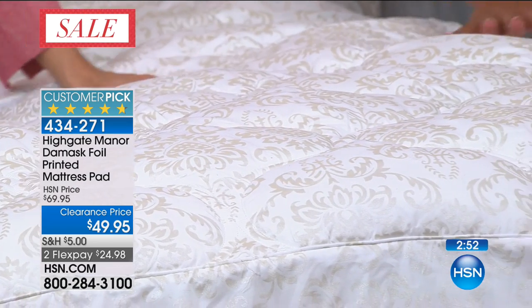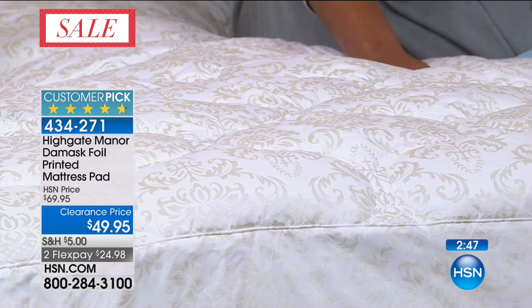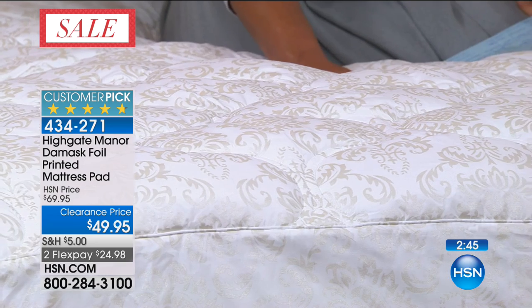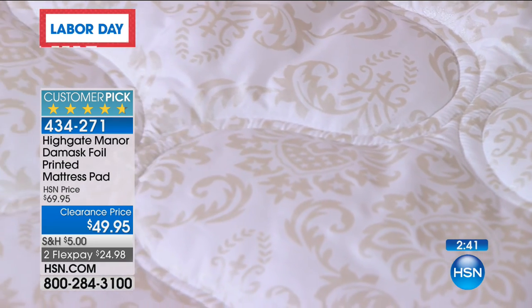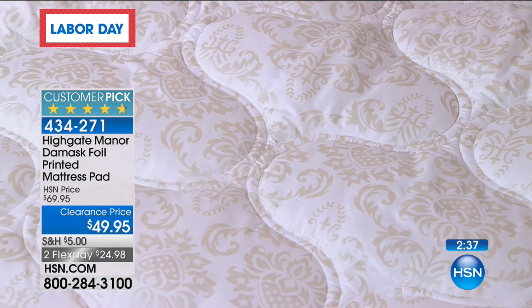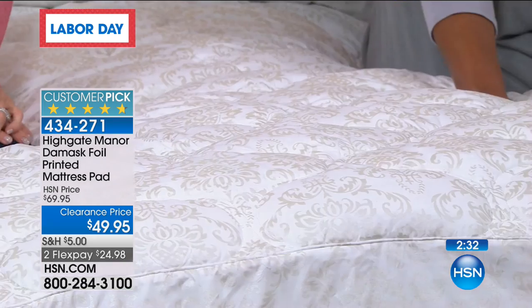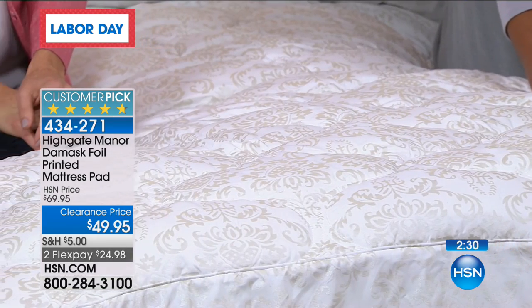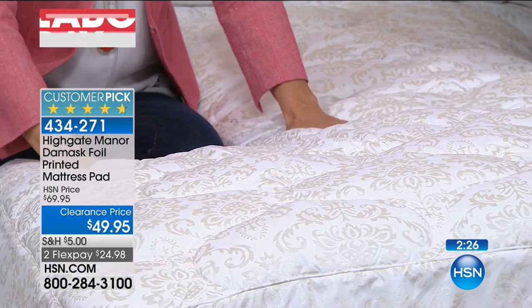And with Highgate Manor, you're getting those extra details of this embroidery, even on a mattress pad, so that if your nosy guest did want to take off a sheet, you never know. Let's see what's under here. Because some people are a little iffy about what they're sleeping on. Well, that's true. So if they take the sheets back, they will see something so gorgeous and exquisite that this looks like it belongs in one of those high-end 5-star hotels. Oh, absolutely. It's gorgeous. It really does.